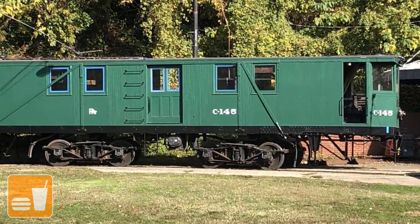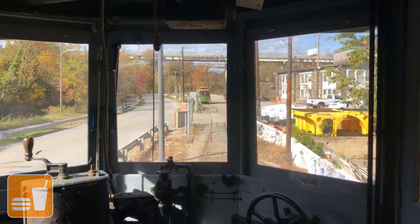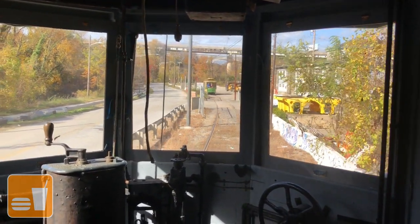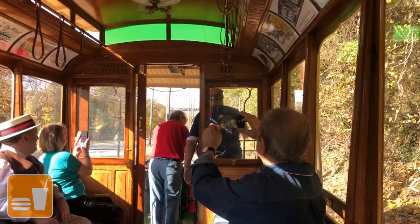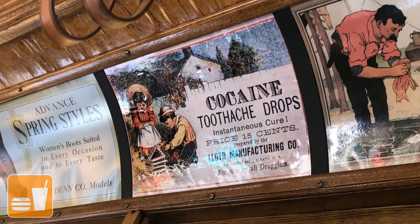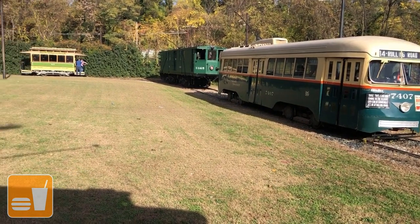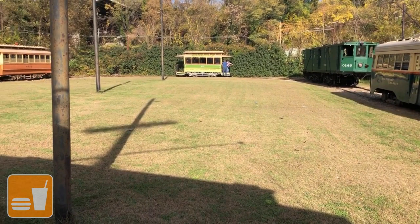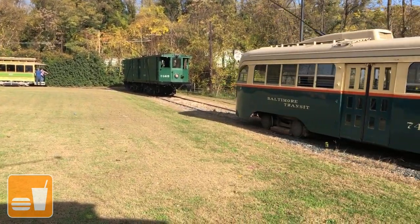I also rode this behemoth, C145, which operated as a snow sweeper in Philly for almost 50 years. Car 417 is probably my favorite, and not just because of this ad. It began as a horse cart, was converted to a cable car, and finally became a streetcar. It is amazingly restored and is likely one of the oldest remaining cars in operable condition in the world.